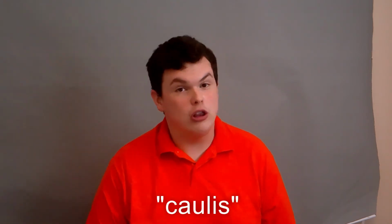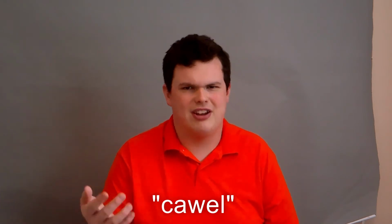Kahuli means the stalk of a plant, and it led to the Latin word caulis. Now, this caulis word meant cabbage, and is obviously where we get the word cauliflower. The flower of the caulis. That comes through an Italian word, but through that Latin word caulis directly. The Latin caulis also led to the Old English cowl, is how I'm going to pronounce that.